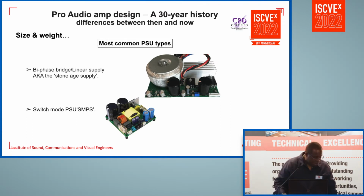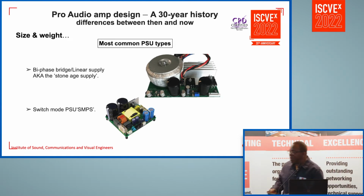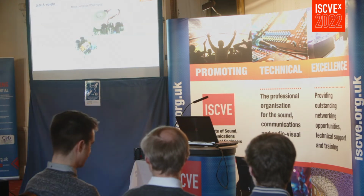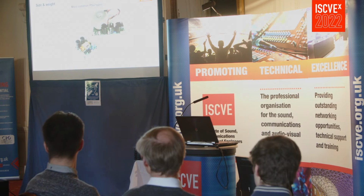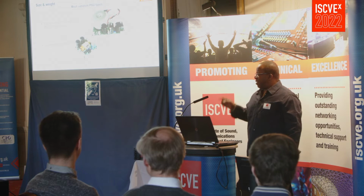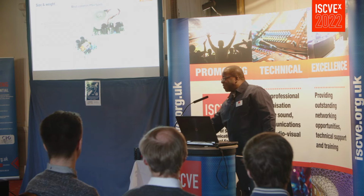To give you an idea of where we are in terms of the technology, I have with me a single channel from an amplifier. If you want to pass this around, this is 5 kilowatts. That's a 5 kilowatt output stage. And it's good to have that in your hand. That is basically almost 5 times the power of this amplifier here.